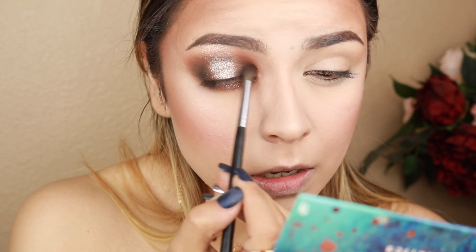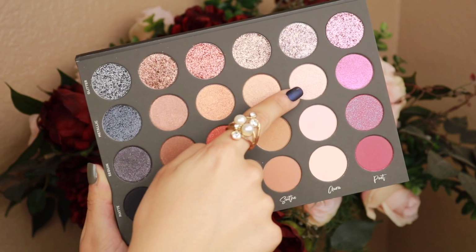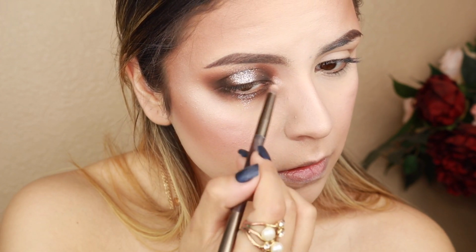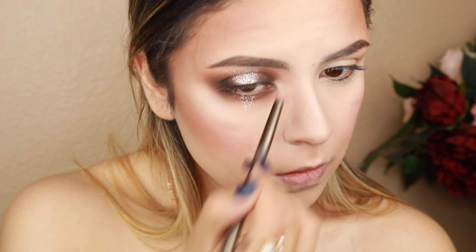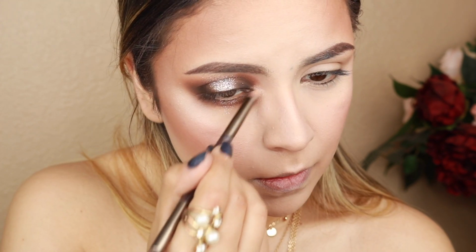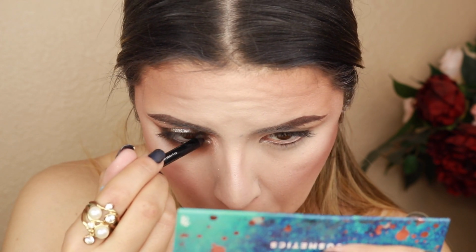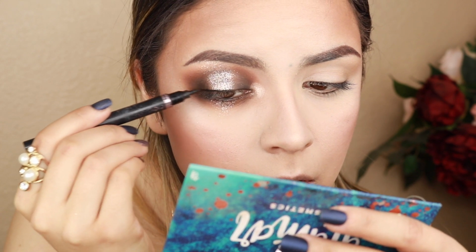Now for the inner corners, I am using the shade Aura in the metallic finish, just packing that color on that inner corner. And that color did take a little bit of packing on for it to really be super blinding. I did notice that. Next, we're gonna go with a black eyeliner on that waterline. I went in with liquid eyeliner on my top lash line.